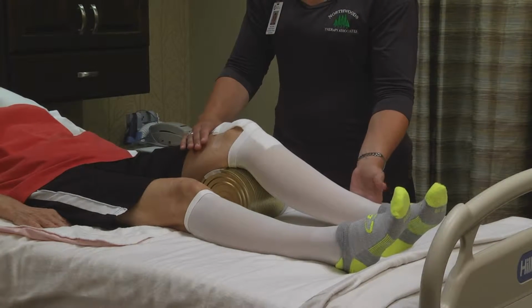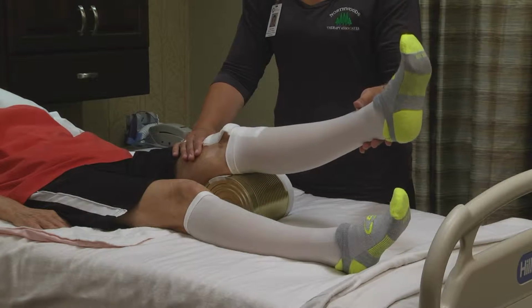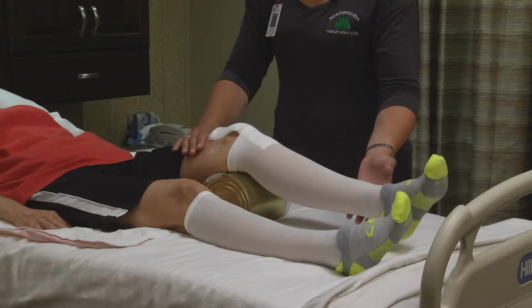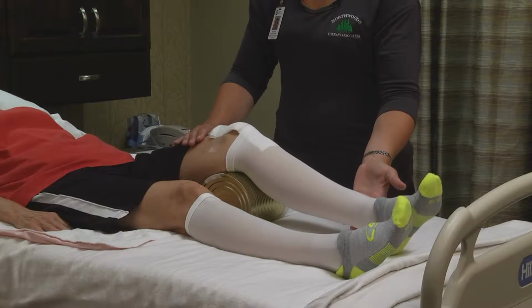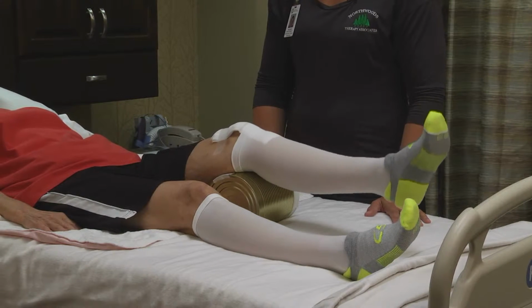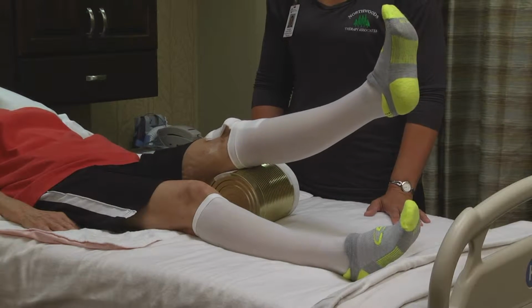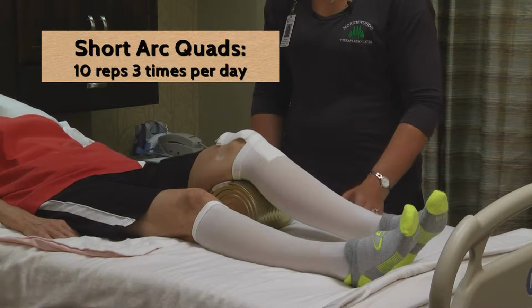So what you want to do is you want to straighten your knee, lift that lower leg, and then bring it back down. And pause, and then straighten. Let's try a couple on your own. There you go. Try to get that knee straight at the top if you can. Yep. Bring it down, let it relax, and then go ahead and do one more.